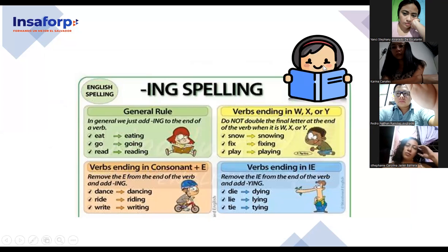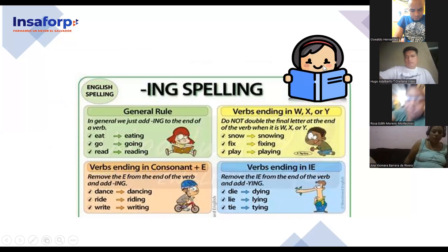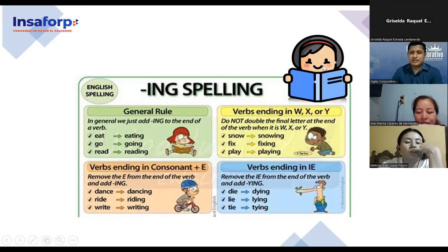Here we have some spelling rules. Okay, last class, one of your partners me preguntó, mire las spelling rules. Bueno, estas son difficult, okay? A la mayoría solo les agregamos ing, yes? Por ejemplo, eating, going, reading, yes? Aquí tenemos knowing, fixing, playing.